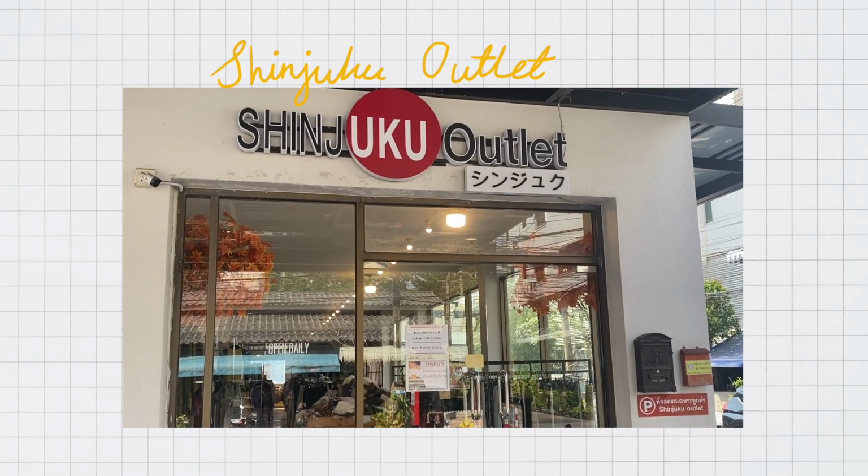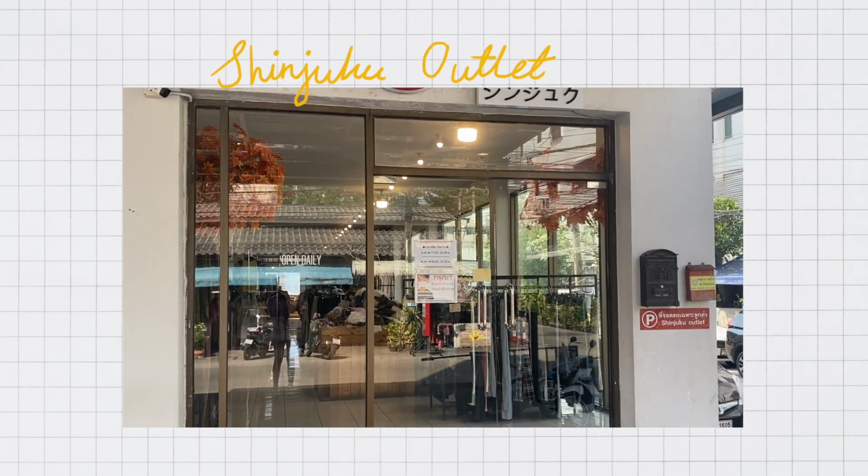Anyway, so right now I'm in Bangkok, and Bangkok has so many thrifting places, especially thrifting outlets, which I am so grateful for because it is my second home. And so our journey starts with the first thrifting franchise. This is Shinjuku Outlet. Shinjuku Outlet, okay? This is like my second home.